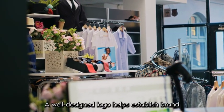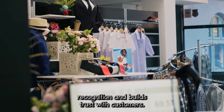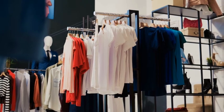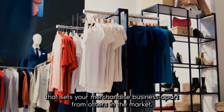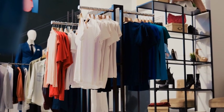A well-designed logo helps establish brand recognition and builds trust with customers. Invest time and resources in creating a brand image that sets your merchandise business apart from others in the market.